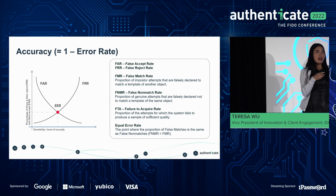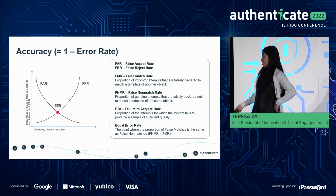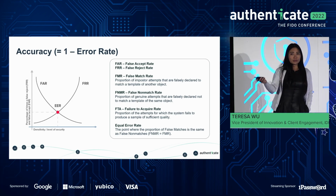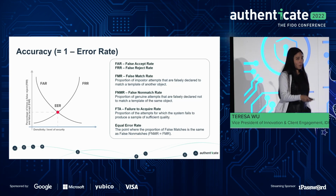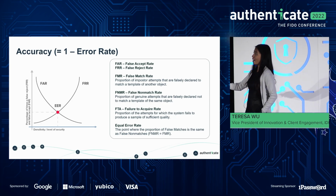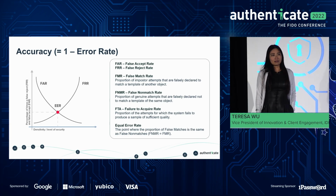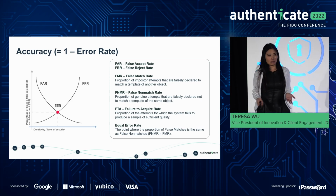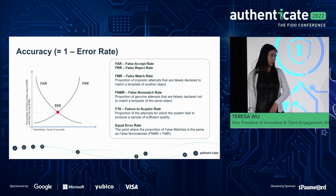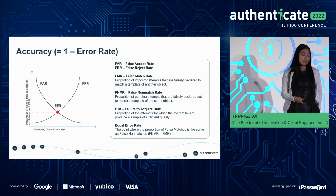There are many ways of measuring accuracy, and these are just some of the measurements we would do in the biometric world. Users and implementers probably don't care, but you want to care when you're selecting and picking your biometrics. Because if you pick a biometric that has a very high FAR, the false accept rate, then you are allowing a lot of illegal, unauthorized logins. Basically, your sister can log in for you, or your daughter can log in instead of you. That's a false accept. So it does matter that you pick a biometric that can balance this error rate.